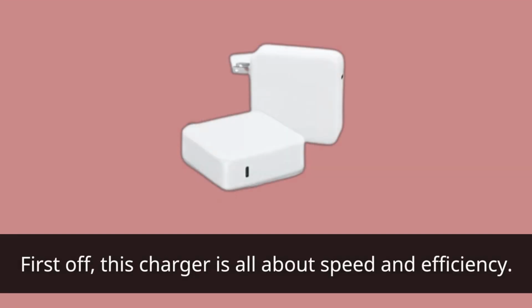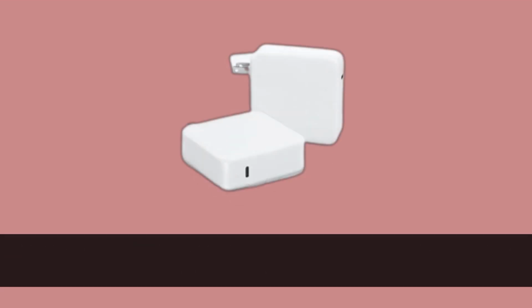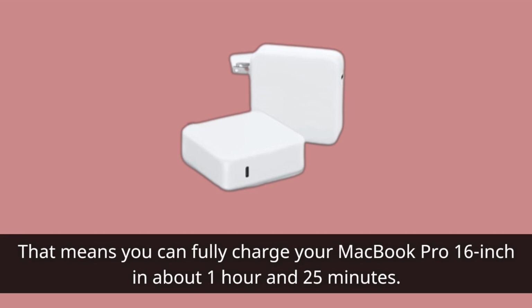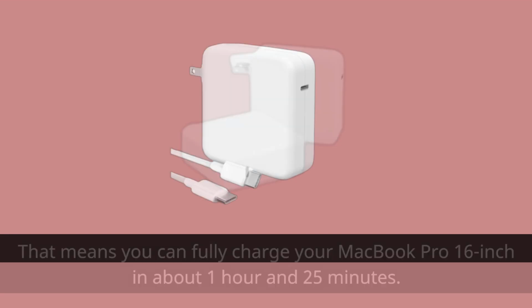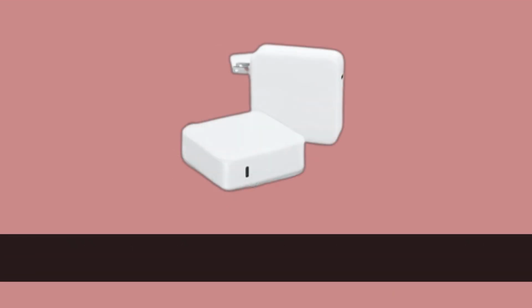First off, this charger is all about speed and efficiency. With an impressive 118 W output, it boasts a high charging efficiency of up to 96%. That means you can fully charge your MacBook Pro 16-inch in about 1 hour and 25 minutes. And it's not just for laptops. It can charge most mobile phones from 0% to 80% in just 20 minutes.